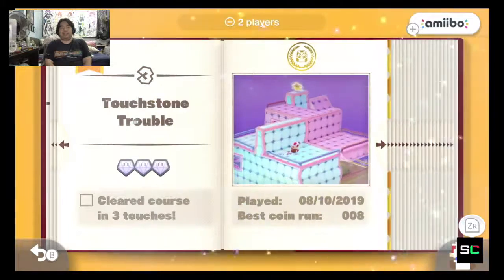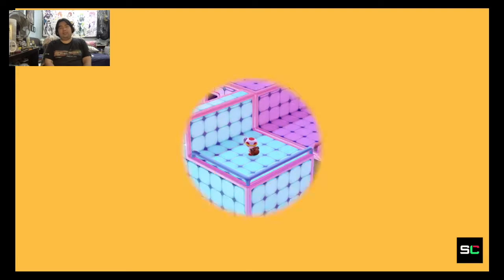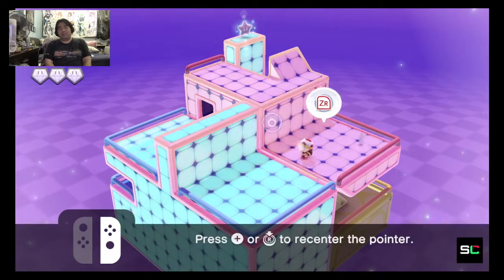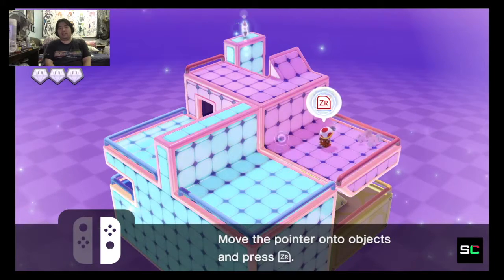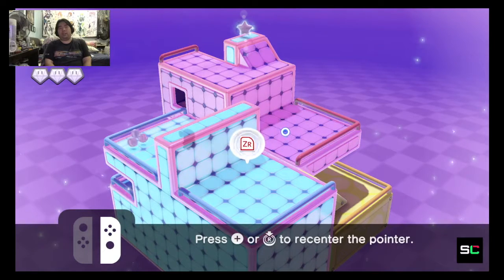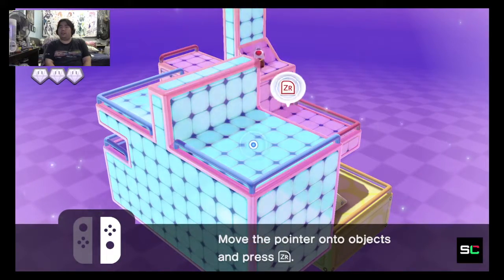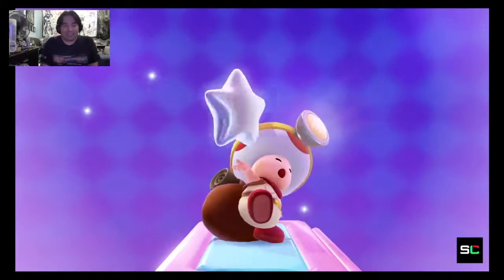Alright, so let's do this again for the 3 touch clear. So let's think about it. So, the blue one goes up and down. So, if I stand here, it doesn't lead anywhere, so I guess it's here. Then we shift the pink one, move over to here. So I touch the blue one, I suppose. And we move over here. Hey, then we touch the blue one again and we're done. Alright, 3 touch clear. There we go. Easy as pie.